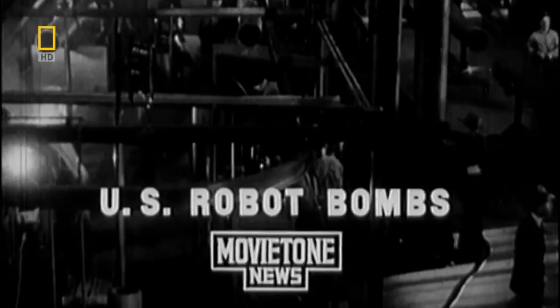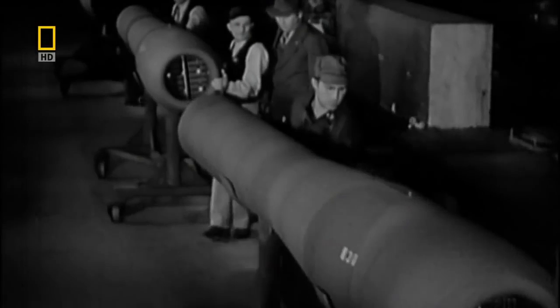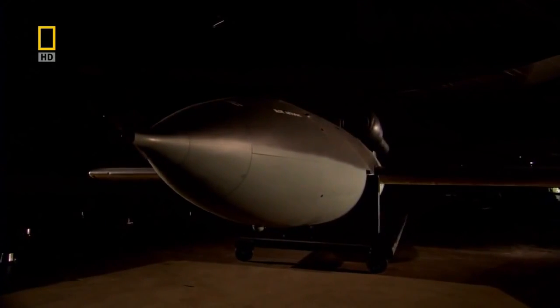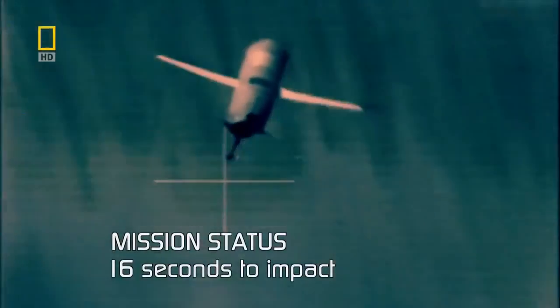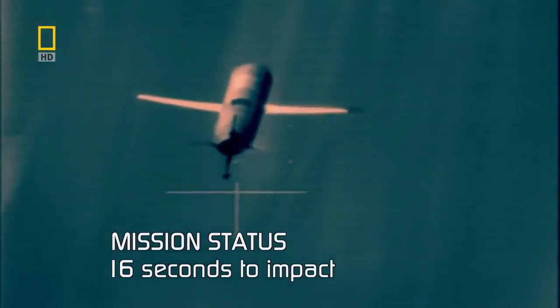Not so the Americans. Mass production of robot bombs in American factories, an adaptation of the German V-1. American engineers tried to turn the V-1 into a high-precision weapon. To no avail. From the launching platform, a robot goes whizzing. The American robot bombs still missed their targets by over 12 kilometers. The modern Tomahawk is 1,000 times more accurate.